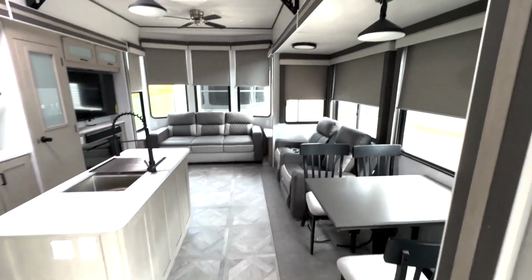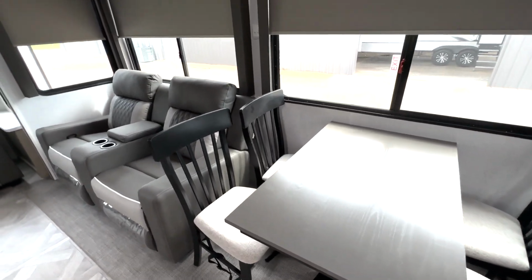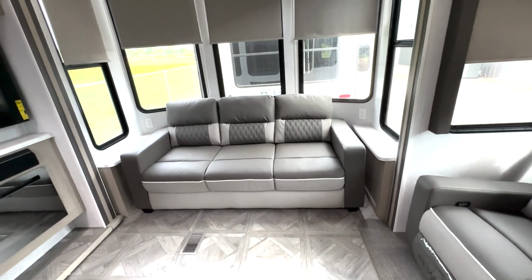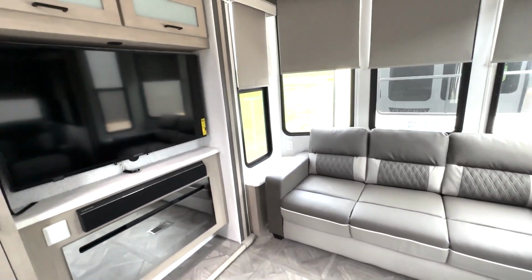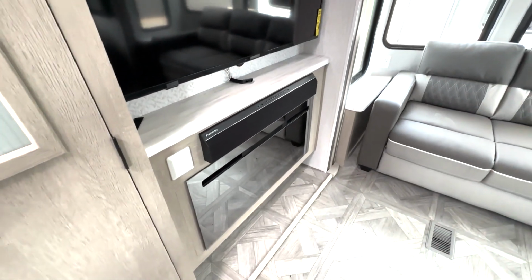And then super spacious living area, you have the freestanding table here. There's a ton of windows, no carpet, slides, theater seats here. You're also gonna have a sofa here that's gonna give you an additional bed. TV up top right here above your fireplace with that new design that I love.